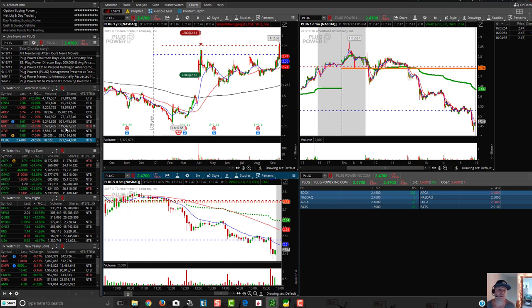So it's kind of like a blessing and a curse. Blessing in the sense that it moves slower. You can kind of time your entries and exits a little bit better. But a curse because it goes slow. So it's just all a matter of what type of trader you are.